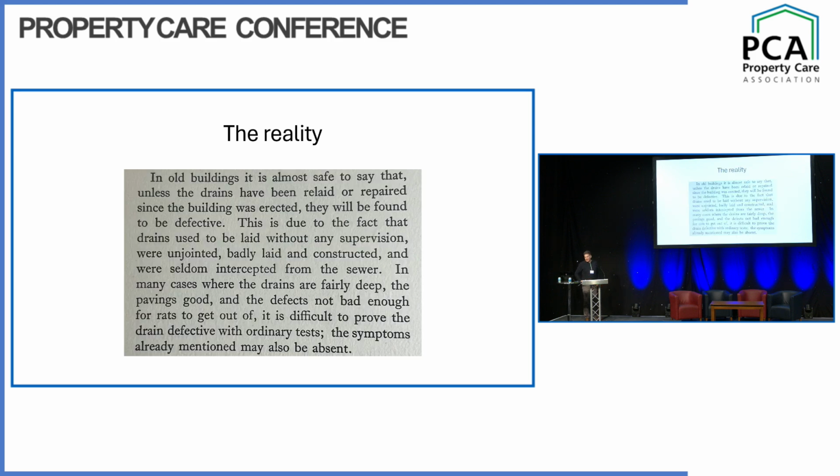But this is the reality. This is about 1900. In old buildings, it is almost safe to say that unless the drains have been relaid or repaired since the building was erected, they will be found to be defective. This is due to the fact that drains used to be laid without supervision, were unjointed, badly laid or constructed, and were seldom intercepted from the sewer. In many cases, where the drains are fairly deep, the paving's good, and the defect's not bad enough for rats to get out of, it is difficult to prove the drain defective with ordinary tests. The symptoms already mentioned may also be present.